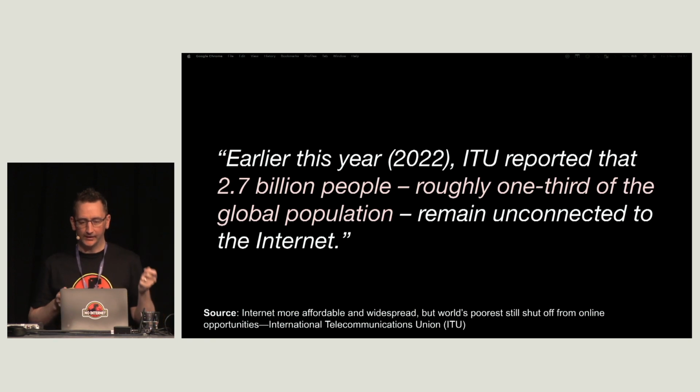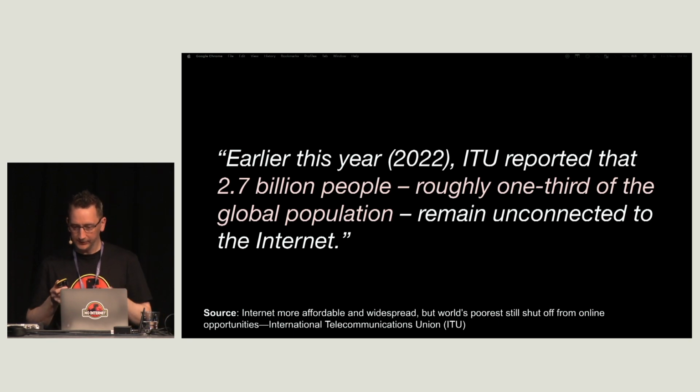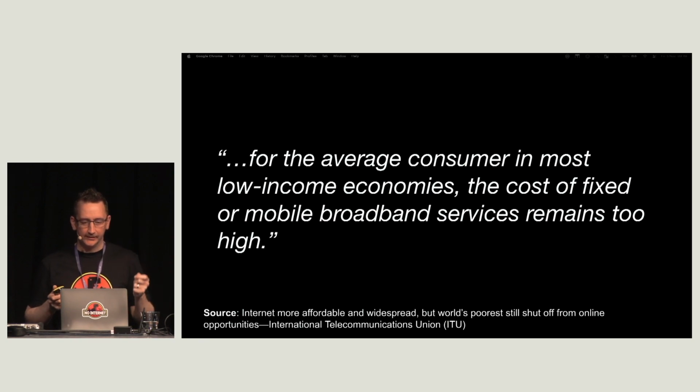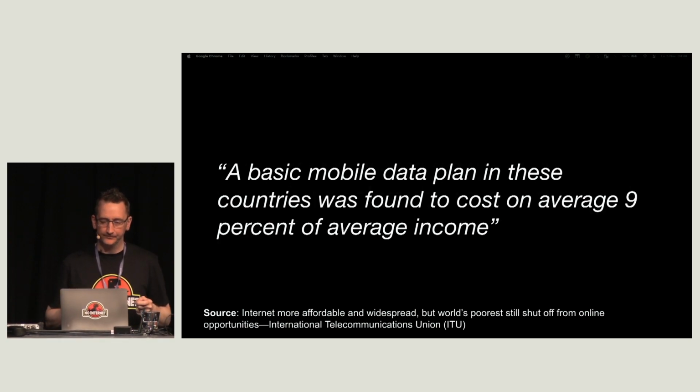Unfortunately, no. This is a global issue with a staggering 2.7 billion people, or 1/3 of the global population, still remaining unconnected to the internet. This is according to the International Telecommunications Union in 2022. The ITU statistics say that the cost of mobile and broadband services has dropped recently, but it still remains too high for the average customer in a low-income economy.